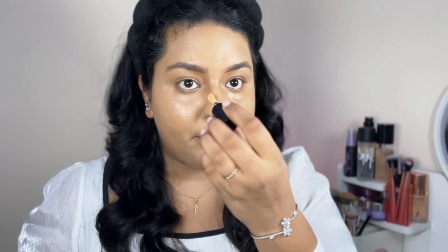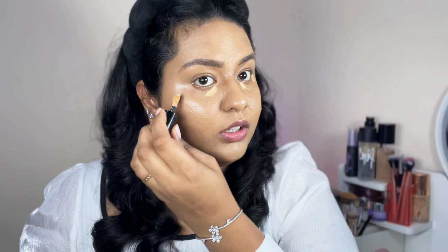If you see, we don't have grayness under our foundations because we have done a proper color correction. So if your color correction is proper, honestly, you'll have no issue with grayness of the foundation. The concealer, I'm going to use the Bobbi Brown concealer. This is a light shade for me, but I'm just going to use a tad bit, a little bit on the inner corners and the outer corners to give that lift.